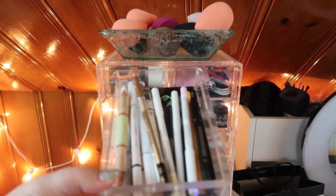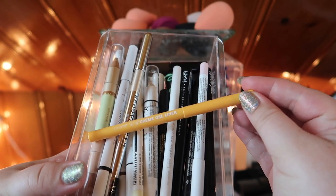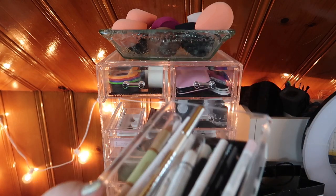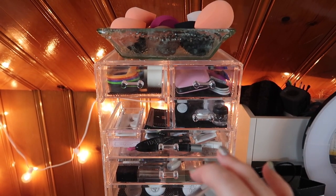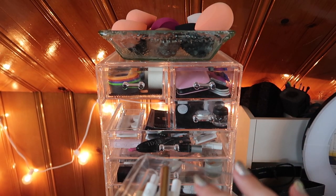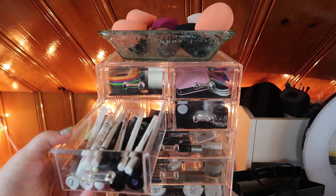This is my liner drawer. Now, I just cleaned this entire thing out, which would have played right before this part of the video. And I really didn't see anything that I super wanted to pull, except for this yellow one. I think I'm gonna pull this ColourPop yellow liner. And what else? I've already got a mascara. I think that's good. I'm so bad at using liner now, guys.